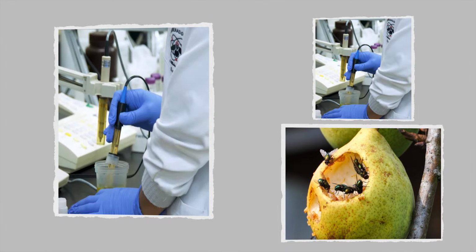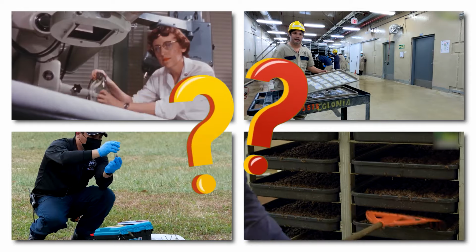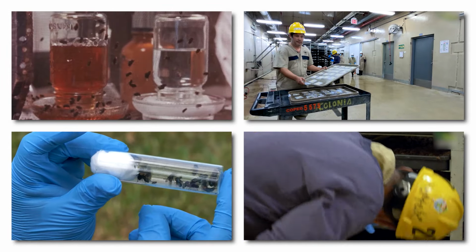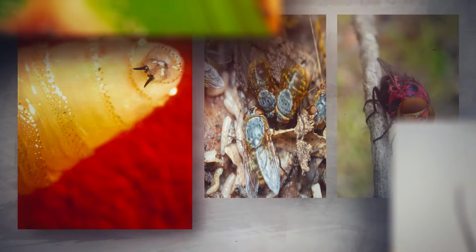What secret operation has the United States been working on in this facility? And why are these experiments essential for the survival of the American economy? More importantly, why is the U.S. dumping hundreds of millions of flies in Panama?